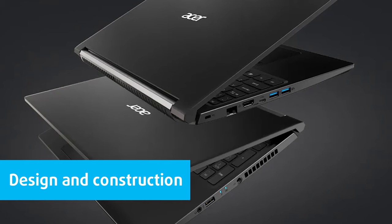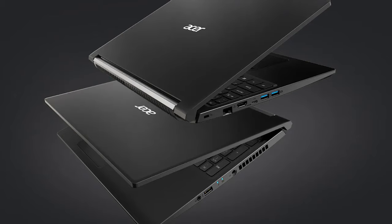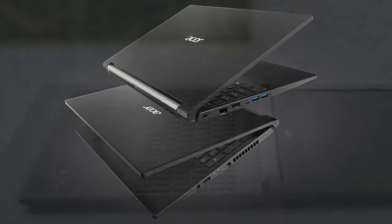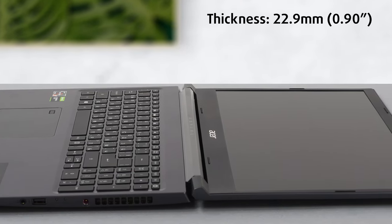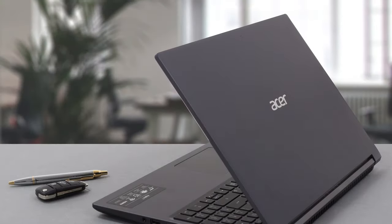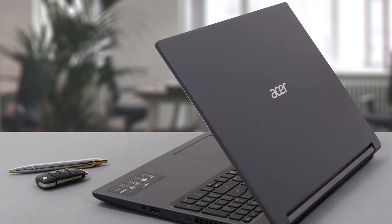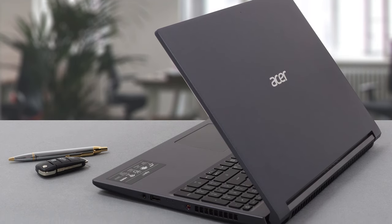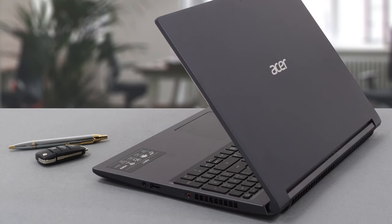Well, this laptop's casual business looks provide a decent foreground for a lot of people. Honestly, we really like what Acer did visually, and the fact that the finish is pretty stain-resistant. Now, in terms of measurements, we have pretty average values of 22.9 millimeters of thickness, and 2.15 kilograms of weight. Also, its body is surprisingly rigid, despite the plastic material being used here. On the other hand, the lid is pretty bendy, but it thankfully opens easily with a single hand. This is further aided by the hinges, which are placed on the far two ends of the chassis.